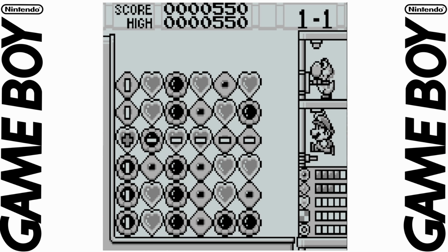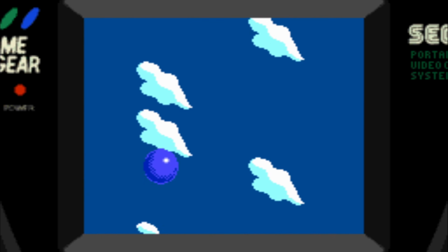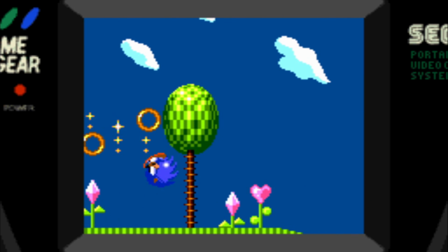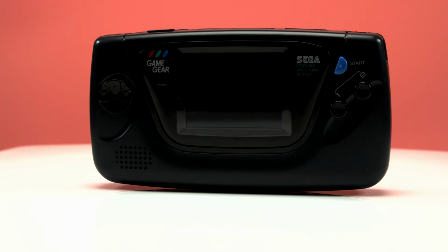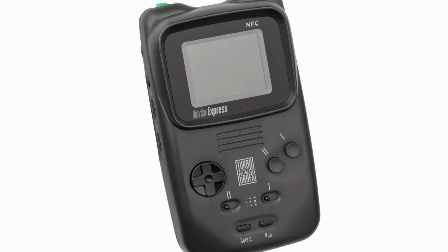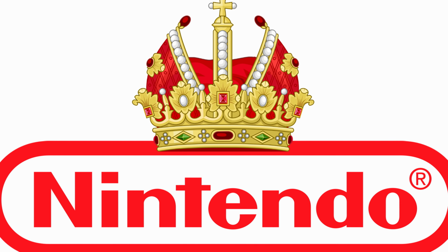This is what a Game Boy game looked like. And this is what Game Gear looked like. Add in a color screen that could even be used in the dark, and you can see why the Game Gear turned heads. While it wasn't the first or only color handheld game system on the market in the early 90s, there was also the Atari Lynx and the NEC Turbo Express, but with Sega being the up-and-coming video game company, it had the best chance at beating Nintendo.